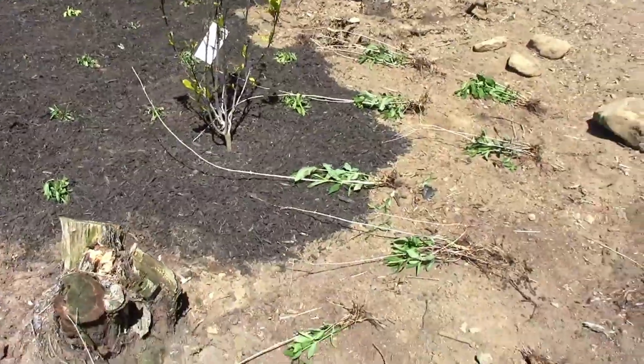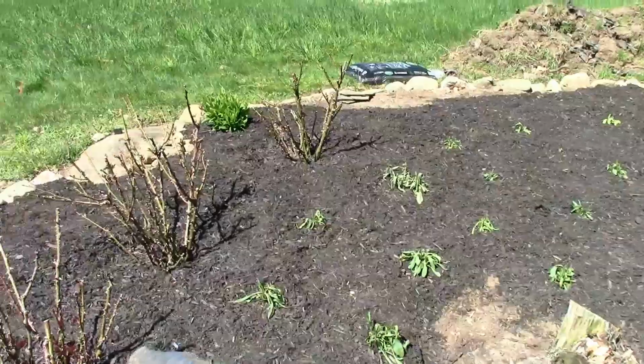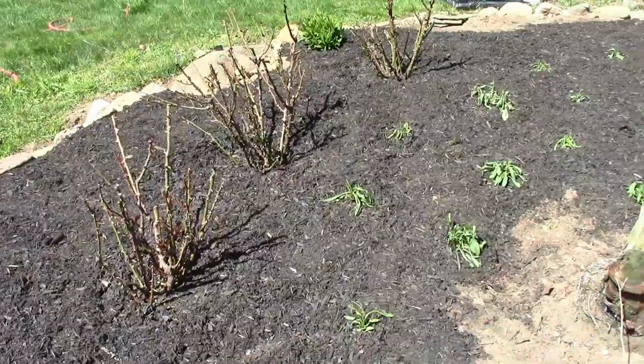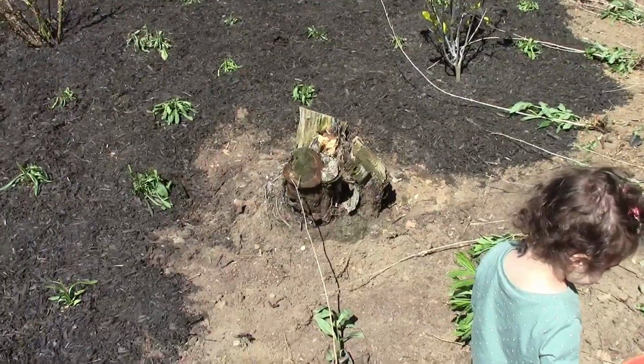So you can do this. You can start with a smaller tree than this. You don't have to start with a big tree. And the roses I've been taking care of for 4 years, so they're a lot bigger, of course, and they're going to give me much more bloom power. So now let's go ahead and plant these before they wilt too much.